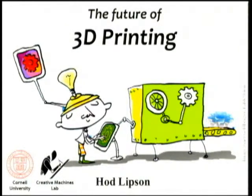Everybody's already heard about 3D printing, so I'm going to tell you a little bit about where this technology is going in the future. I'll speculate a little bit about what the next phases of this technology are, what is going to happen in the next 10, 20, 30 years in this area of 3D printing.